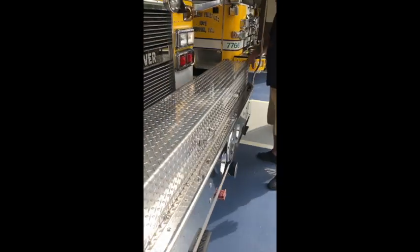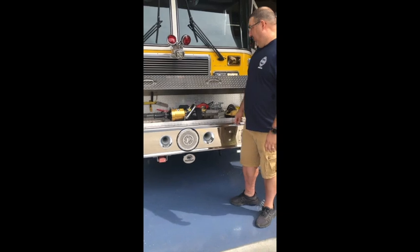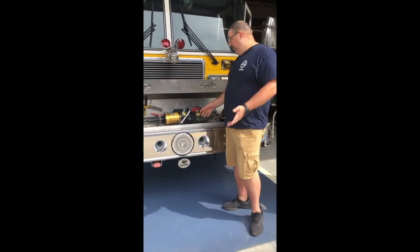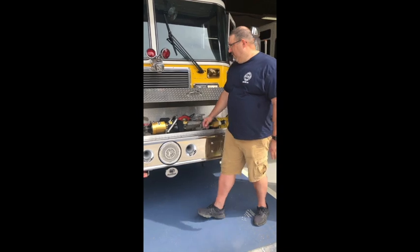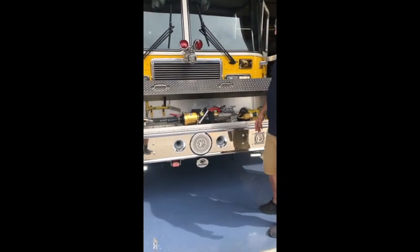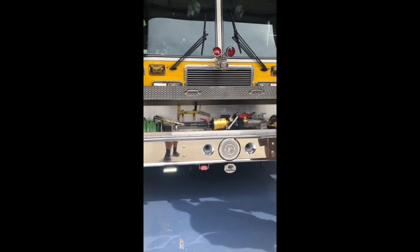So this is what we call a combi tool. It's just like the other extrication equipment. So you have the tips for spreading and the scissors here for cutting. Another Sawzall that runs off the cord reel. Glassmaster, which takes the front windshield out of the vehicle.